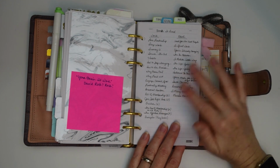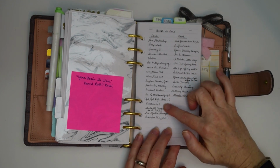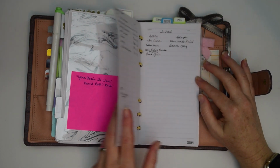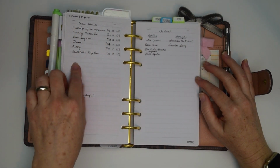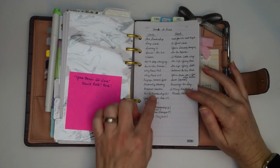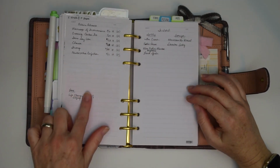Some of them I have already, some of them I don't. The P means that I have them as a paper book. The rest of these are actually probably on my Kindle. Then I have a list of future releases and whether they're Kindle or a paper book, because I had work and faith, and then I added a home category here.